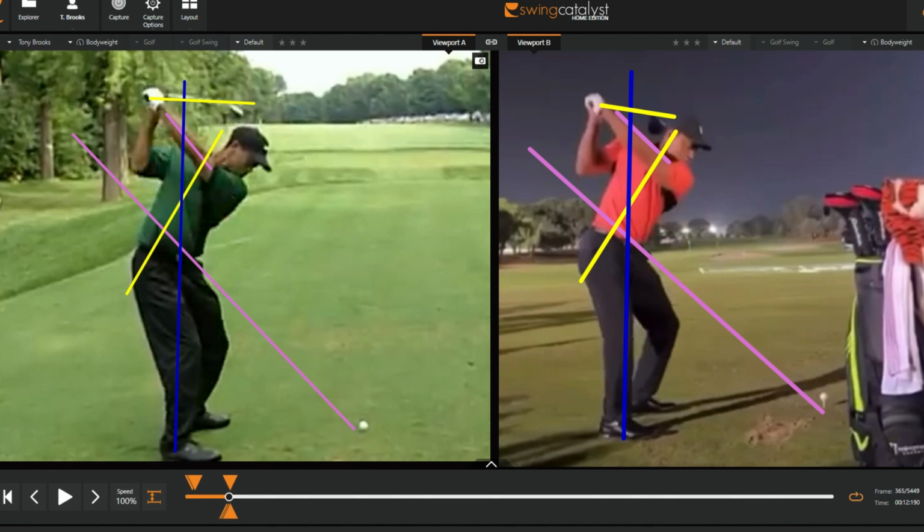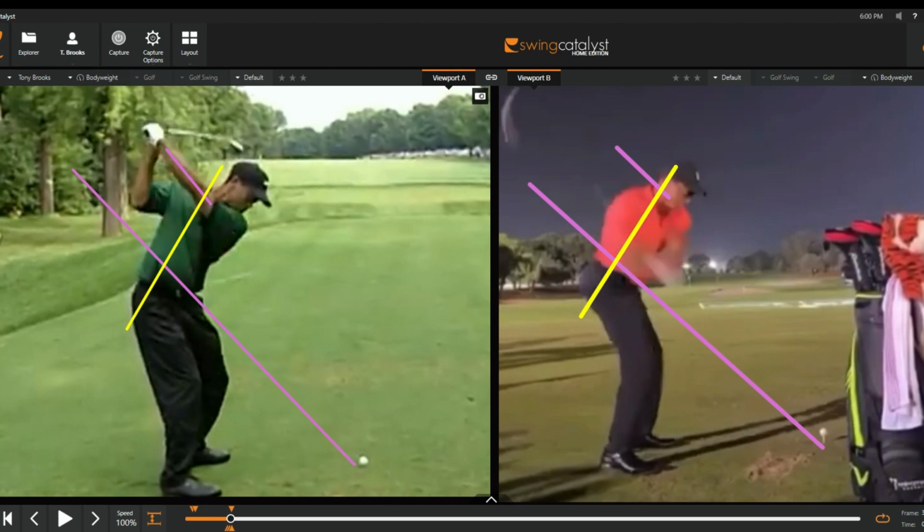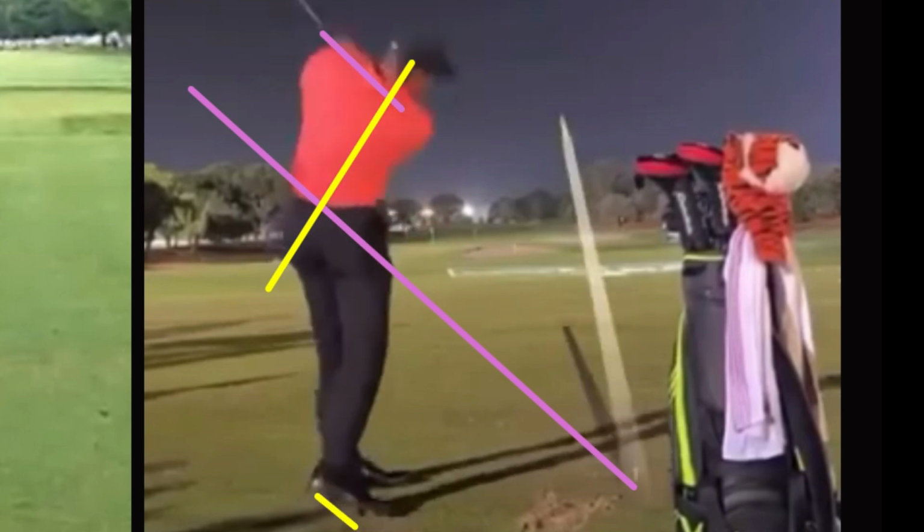So let's go down to impact. Okay, so we're going to let the red Tiger on the right side go down to impact first, and what we can see is, look at the hips. The hips are still turning somewhat normal, as to where he used to be. We can still see the right foot driving up. We don't see that left foot, however, spin out. We see it staying pretty level if you look at that left foot over here.